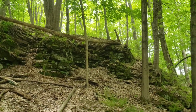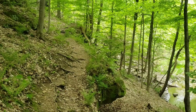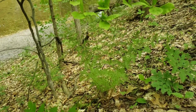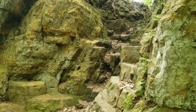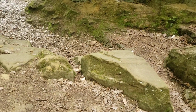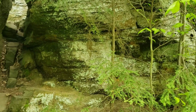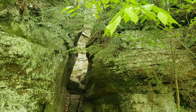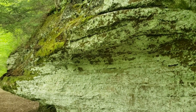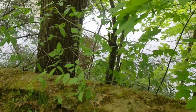Fitzgerald Park spans approximately 78 acres and is also known as the home of the ledges. Fitz runs along the Grand River, which is Michigan's longest river.